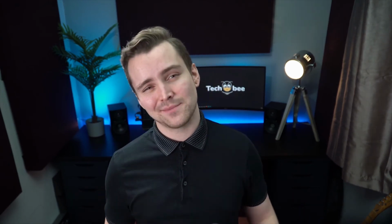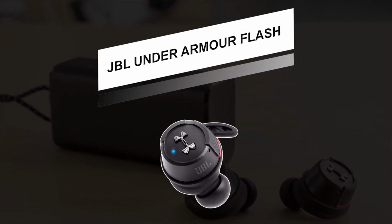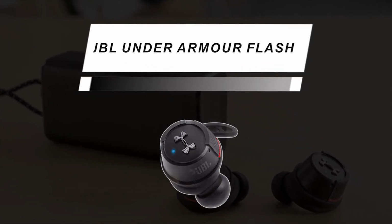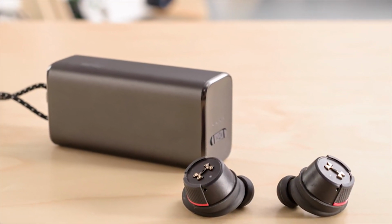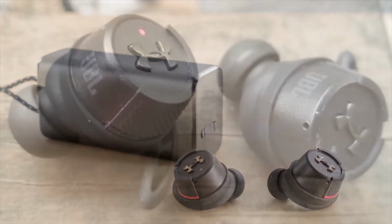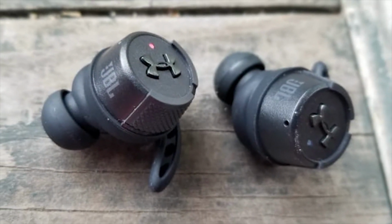If comfort is critical to you, then you'd love this next model. It's one of the most comfortable models out there. The JBL Under Armour Flash. The Under Armour True Wireless Flash earbuds are a solid entry into the right wireless market, with intense audio, ergonomic design, and hefty battery life.